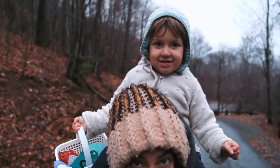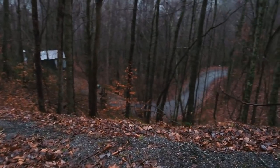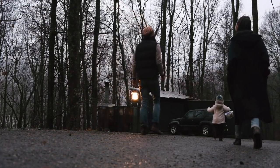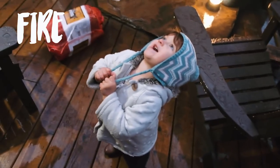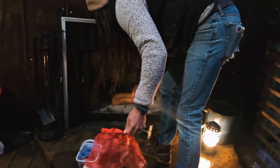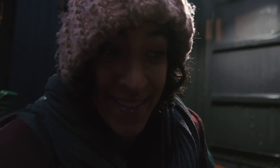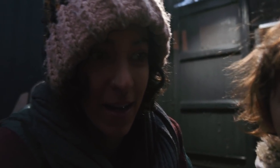Let's go make a fire, yeah? Fire. Yeah, let's cross our fingers this works. We left the firewood out in the rain last night, so we have wet wood. And then we forgot to bring his torch, so we only have my lighter and some matches.